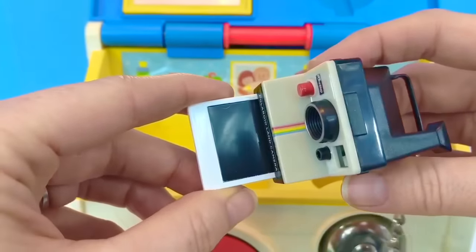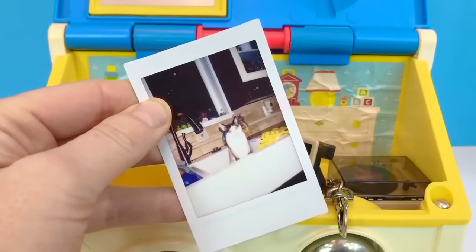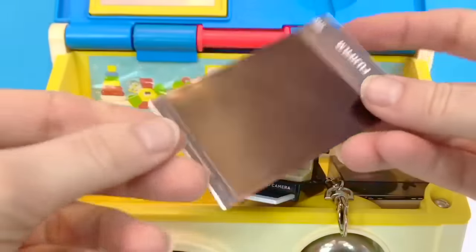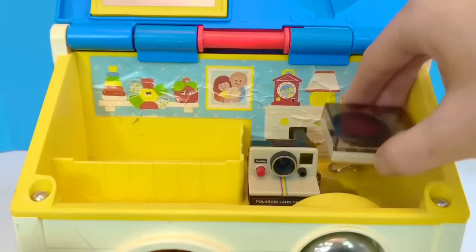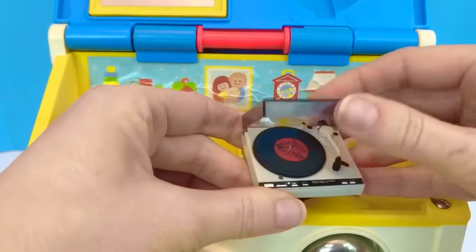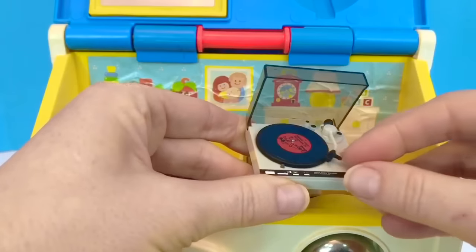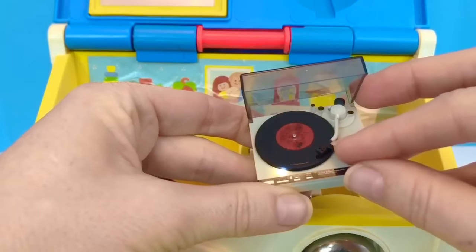Tiny Treasures has a camera just like this, and we took an instant photo of our pet cat in the sink. Silly kitty. And beside the camera is a record player. This is how people used to listen to music. The record would spin and a needle would lightly touch the surface of the record to play the song.